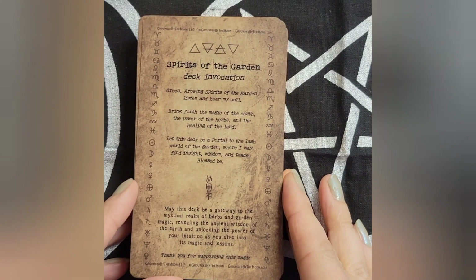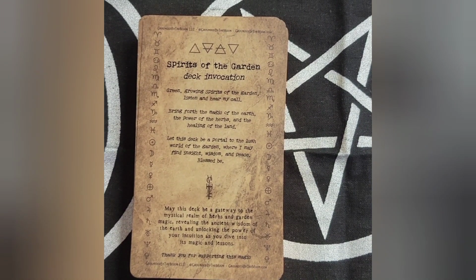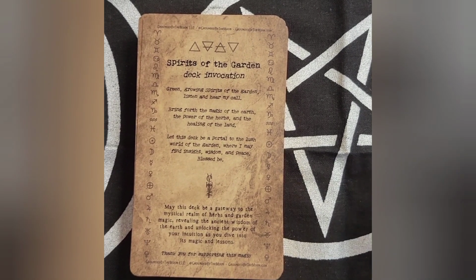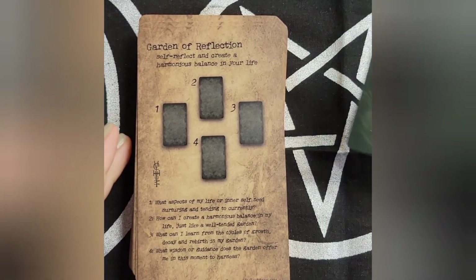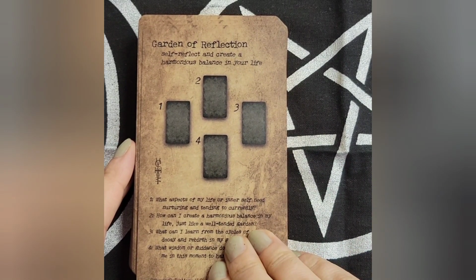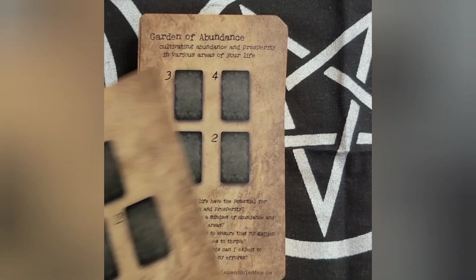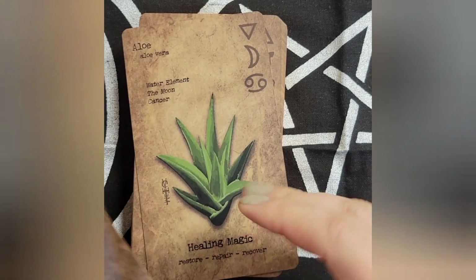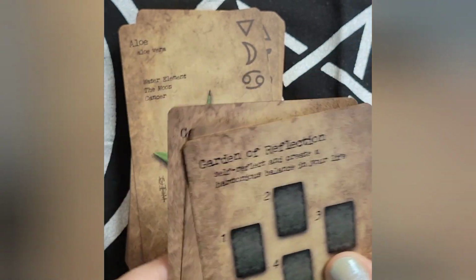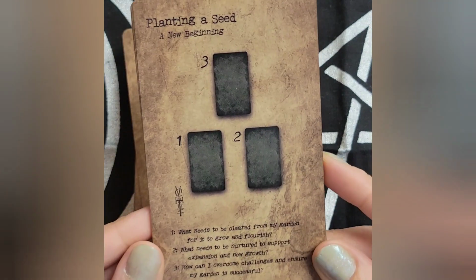Alrighty, and then we have the Spirit of the Garden deck invocation. And this is just to help bring the deck into its energy. Garden of Reflection. So these are spreads that he makes and puts with it, so you can actually have planting a seed, Garden of Abundance, which are nice.